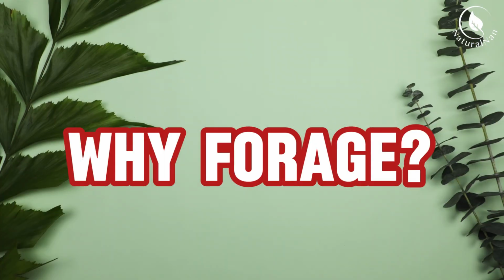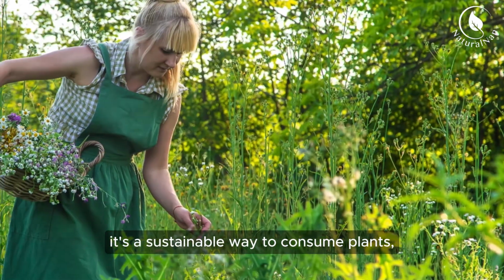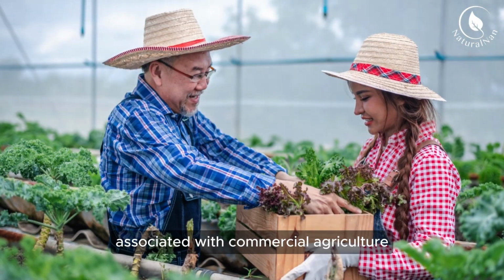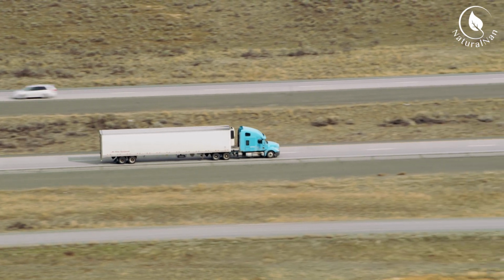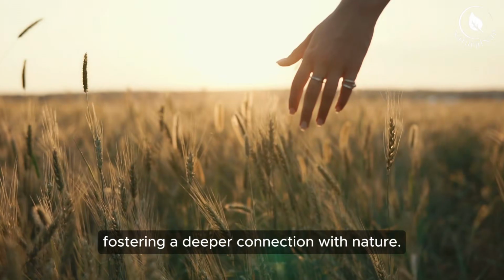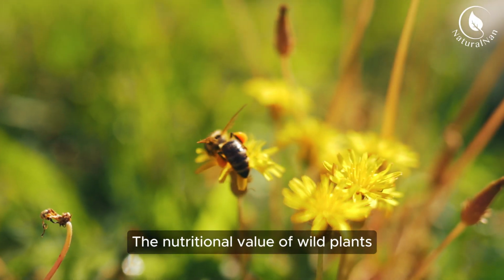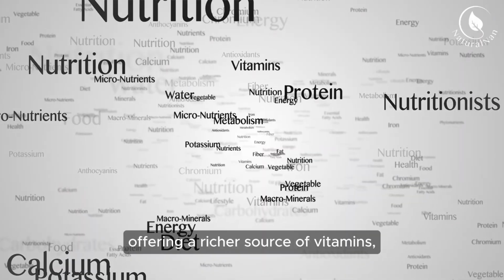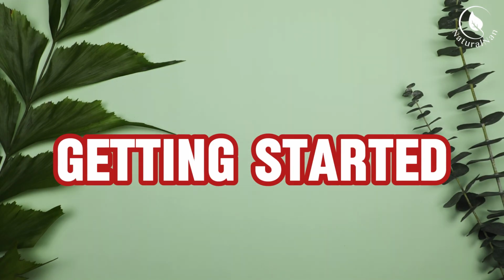Why forage? Foraging offers numerous benefits beyond just free food. It's a sustainable way to consume plants, reducing the carbon footprint associated with commercial agriculture and long-distance food transportation. Additionally, foraging encourages people to spend time outdoors, fostering a deeper connection with nature. The nutritional value of wild plants can also be higher than that of cultivated varieties, offering a richer source of vitamins, minerals, and antioxidants.